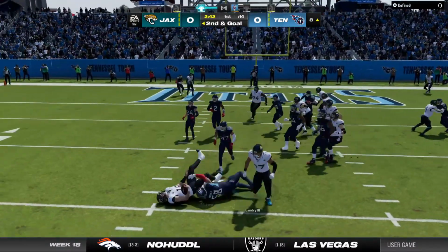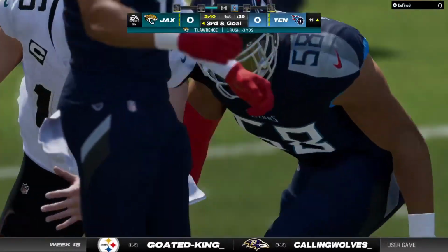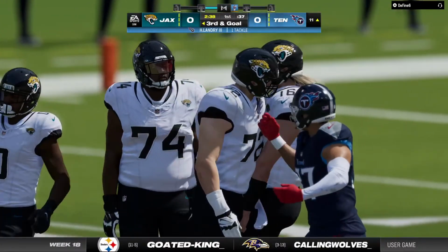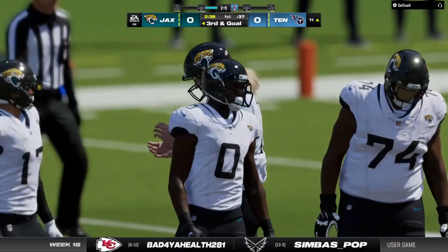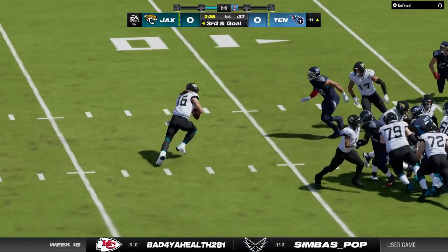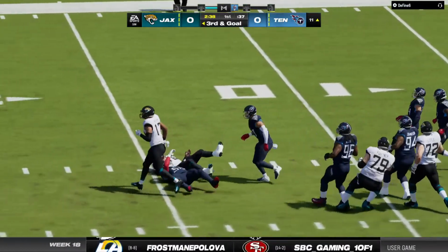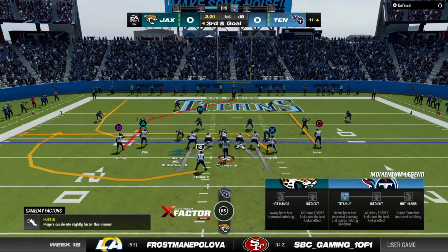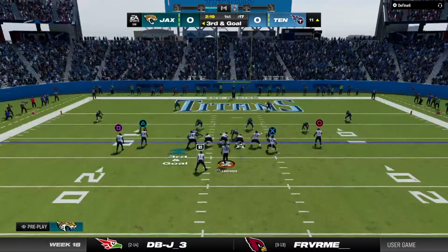On 2nd and goal, there's an option play left. And maybe the wrong read there as he's going to go down immediately. It'll be a loss of a full 3 yards there, and it also brings up 3rd down. This defense is a difficult one to prepare for, one of the best in the league. They'll come at you from all angles, and they did a nice job there stopping him for a loss.